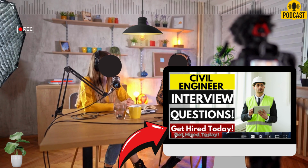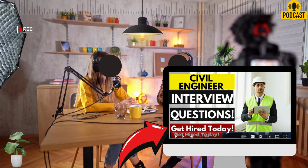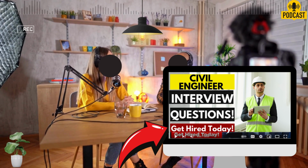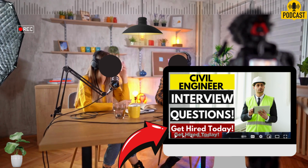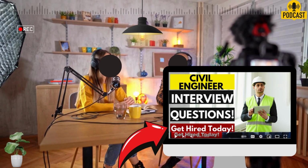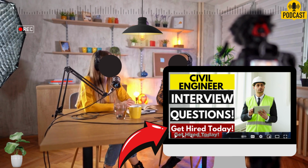Exactly. And the guide emphasizes highlighting your problem-solving process. Yeah. What technical standards did you consult? How did you collaborate with others to find a solution? And of course, mentioning the positive outcome. Even if the initial situation wasn't ideal, how did you turn things around? Sharing those positive outcomes, it demonstrates your commitment to engineering excellence, your ability to make the best of a challenging situation. Okay, so we've covered aligning your values with the company, showcasing your regulatory knowledge, framing those challenging experiences in a positive light.